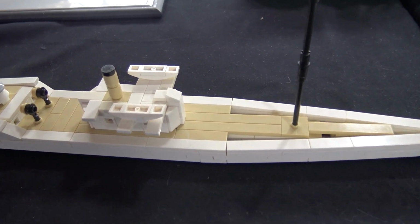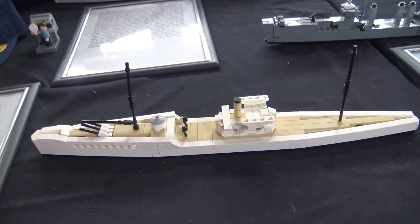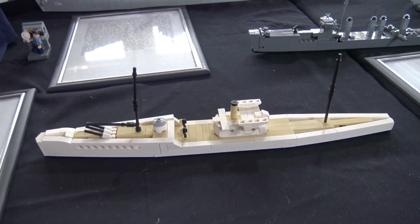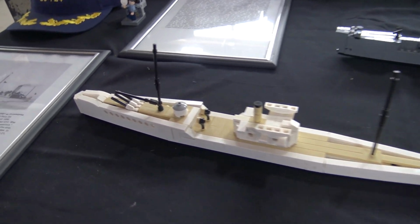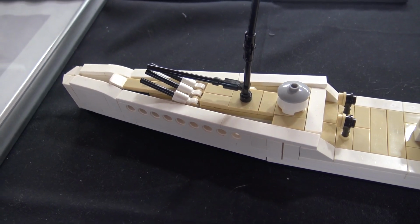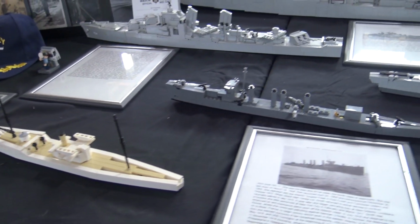She's the only one of her kind. She basically bombarded beaches like what the destroyers did in World War II. That one is very unique because it's in the Great White Fleet camo scheme. The Great White Fleet was in the early 1900s. So I'm like, hey, I need something white instead of all this gray, the fleet of gray. Then I wanted to make one from World War One.